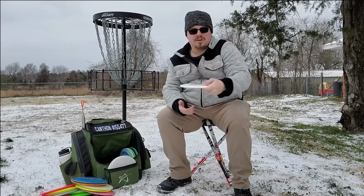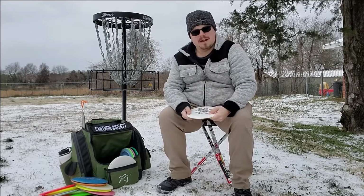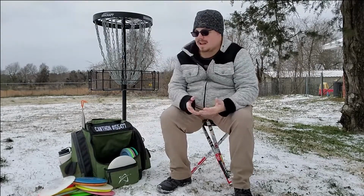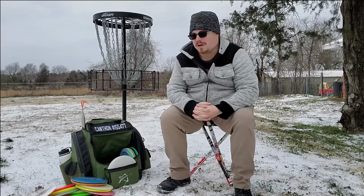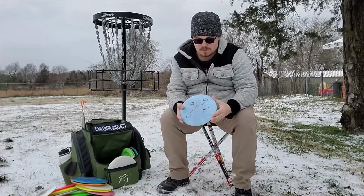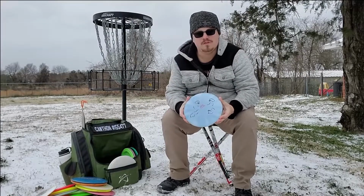This is mostly my turnover disc if I need to cover a little bit extra ground. I'm reaching for my Neo Enigma. And if I need to cover about that same amount of ground and I need just a little bit more bite at the end of it, I'm reaching for my flex disc. This is my Fusion Raider.